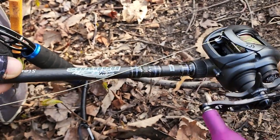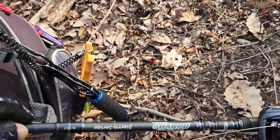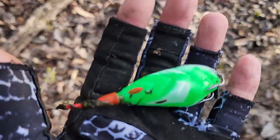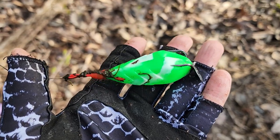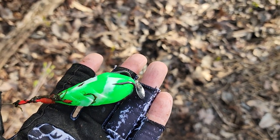Anyhow, I got some J-Braid, 50 pounds, got Dobyns Sierras, and this is the SA735C, heavy action rod, okay? And the lure I'm throwing, obviously, Frog King, look at that, got a green one. Yeah, it's pretty mucky back here. Hopefully there's some good stuff in the shallows.